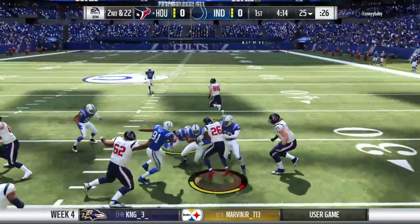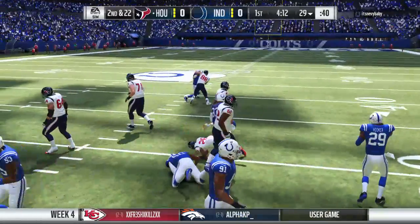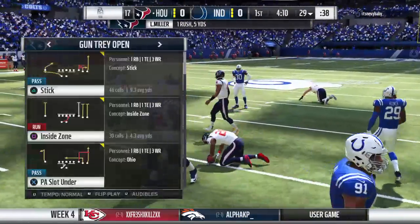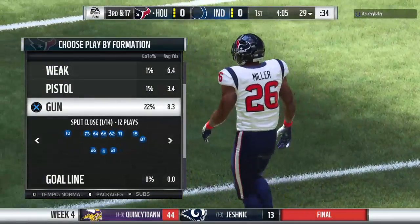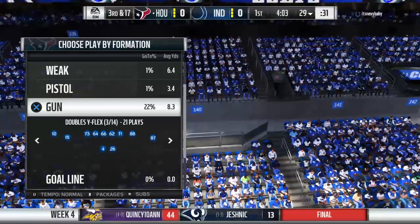Now a first carry for Lamar Miller. And he's able to plow forward up to about the 29, just shy of the 30. Give him 5 yards on the run there, but it'll leave him with a definite 3rd and long on the horizon.